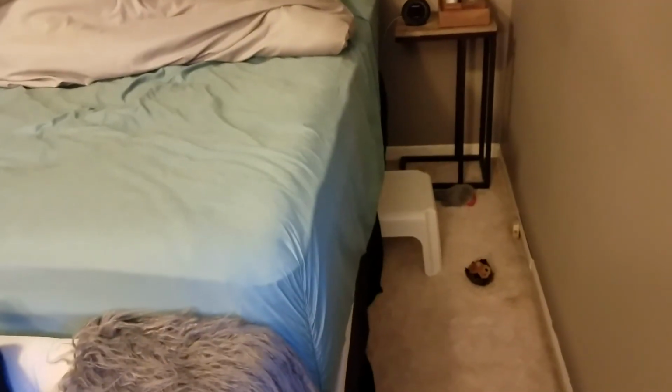More toys. I have to have a little stool to step up onto the bed. Yeah, that's kind of crazy.